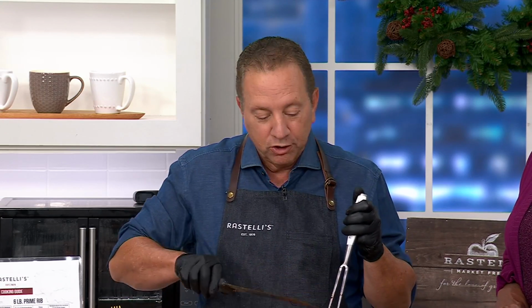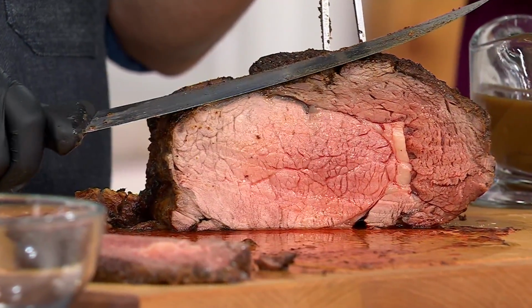It's the beautiful prime rib. It's reserve, but I'm going to show you today how in 3 steps, and all of about 30 seconds, you are going to have a prime rib that looks just like this. Look at the juices that are coming out of this. This has been hand trimmed.